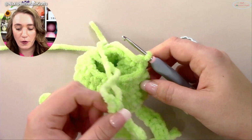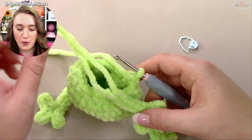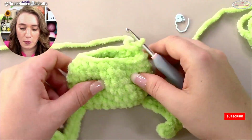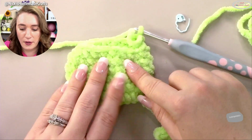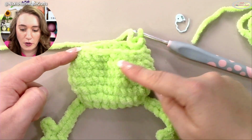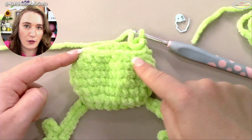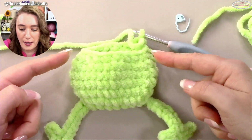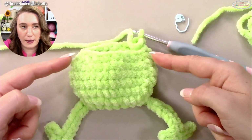Okay, so for crochet it would be as simple as wherever the side is now, so you're going to have to look at your project. You can kind of flatten it out and see. So one arm would be here and then one arm would be here. So depending on your tension, that amount of stitches in between might be slightly different. So I'm just going to tell you, if you make it flat, your arms are going to be right here.